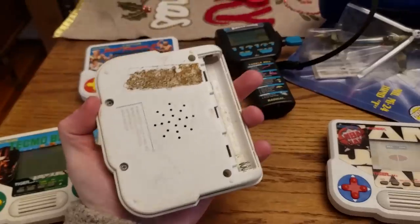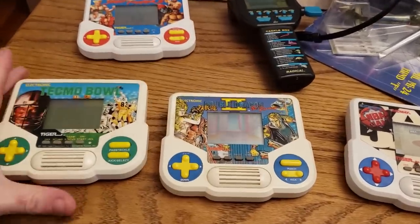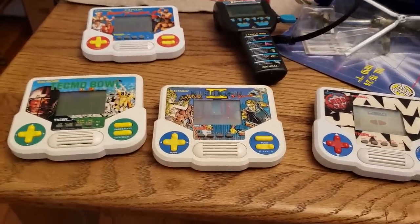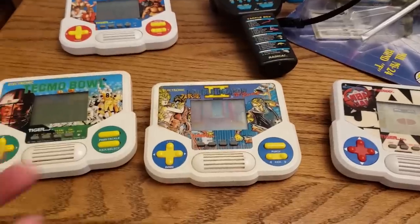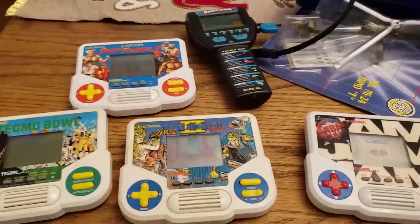This one is missing the battery cover, so that one's going to go for less, obviously. But they go for about $15 each. That seems to be the going rate. Anywhere between, I saw as low as like $12 to as high as $25. So I'm guessing around $15 each is the main going rate.